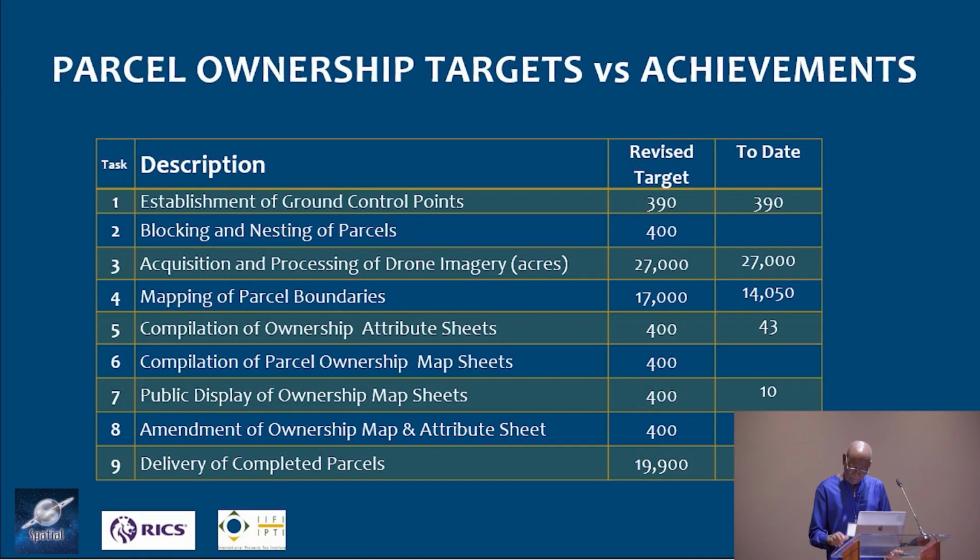So the target for ground control was 390, that was done. For the blocking and nesting of parcels, that has not been done because the project personnel decided in consultation with the NLA that the nesting of parcels should be done by the land valuation enclosures, not by arbitrary map sheets. In terms of aerial imagery, 27,000 acres were planned and delivered. Mapping of the parcel boundaries, 17,000, which is a revised target, was planned and 14,050 delivered.